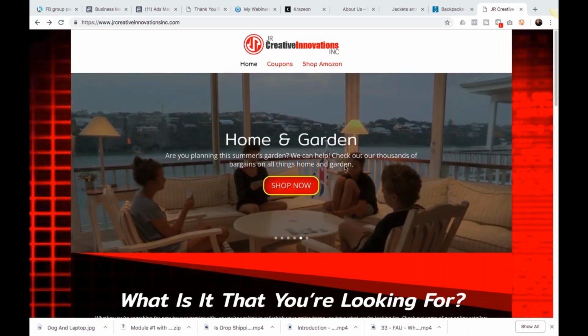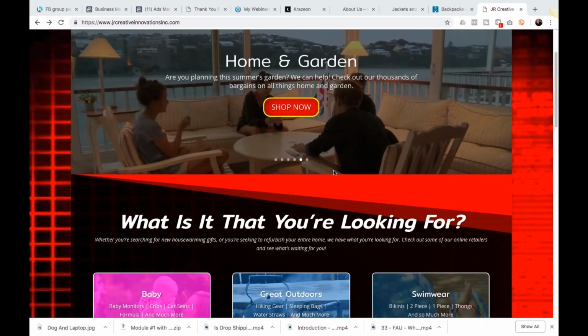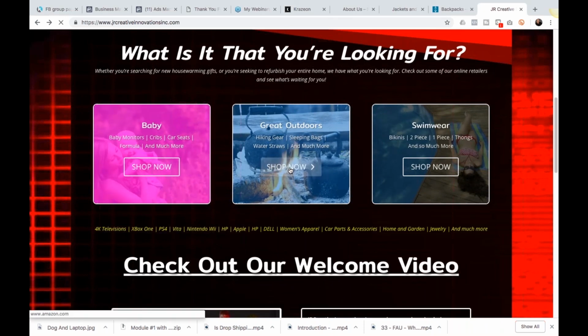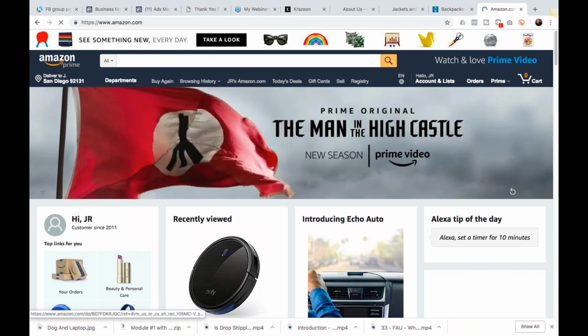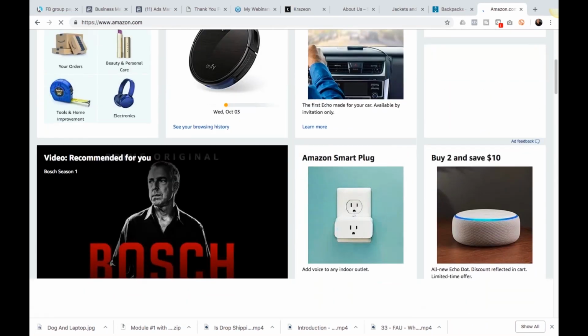This one here has got home and garden. It's got people sitting around on a deck. It could be home and garden. Now, I looked at this site earlier, and I think what this one here is just to drive traffic. So they built a site that goes to Amazon when I click on it. So it looks like everything is going to be affiliate links, but it's not specific. And here's where you're going to have a problem.